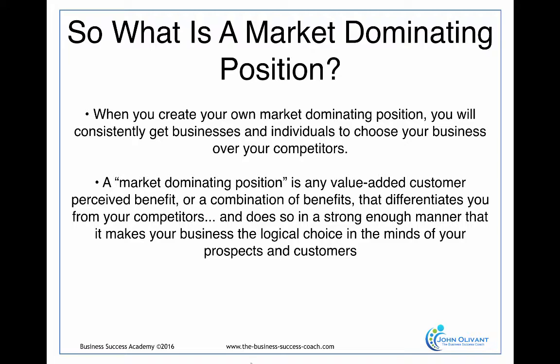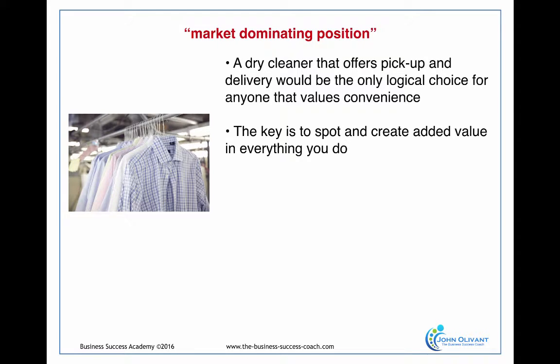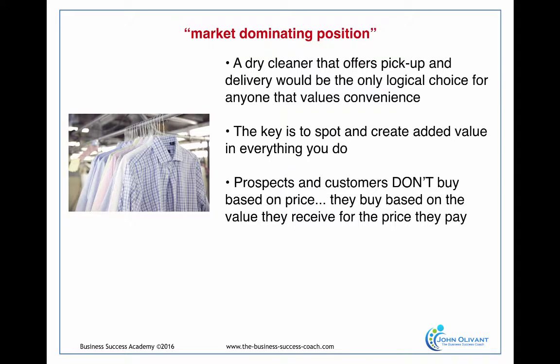All of this makes it sound really difficult to do, but during the rest of this presentation there will be lots of examples and templates to help you. So think about this. How about a dry cleaner that offers pickup and delivery? This will be the only logical choice for anyone that values convenience. The key is to spot and create added value in everything you do, because when you start to dig deep, you start to realize that prospects and customers don't buy based on price. They buy based on the value they receive for the price they pay.